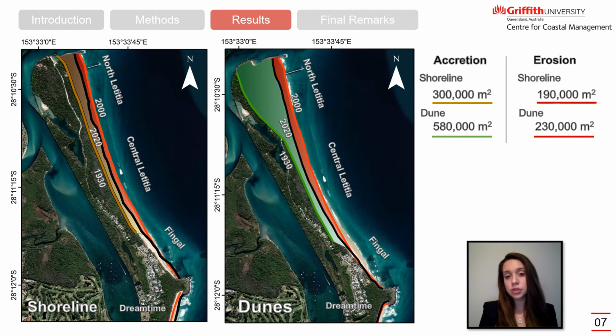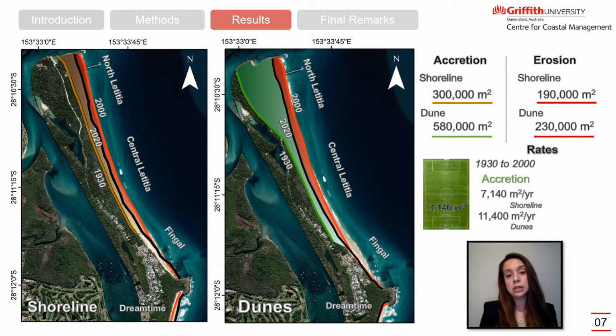If we calculate some general rates considering the 70 years from 1930 to 2000, we obtain a beach accretion of 7,000 square meters per year, which means basically one soccer field per year, and 11,400 square meters per year of accretion for the dunes. The erosion in the last 20 years had a rate of around 10,000 square meters per year.